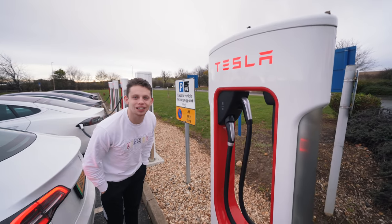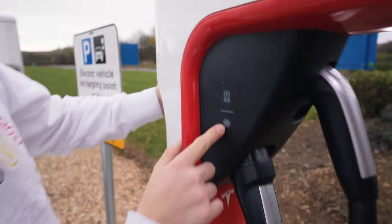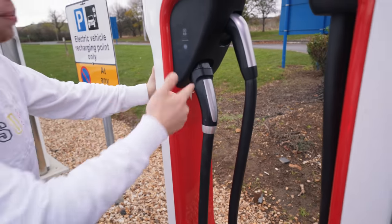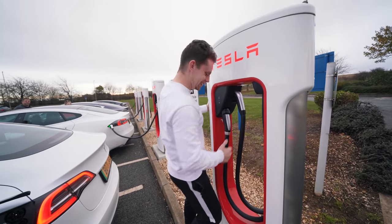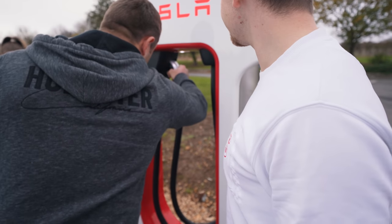Why is there two wires? There should only be one. Okay, we have the smaller one and the bigger one. Which one do you have? Both. The bigger one. Well, I assume it's the one with two. How do you do it? No, not a clue. It won't charge it. It's free because it's a Tesla, isn't it? Oh, fair. Lovely. Thank you, guys.